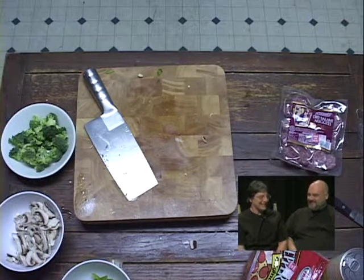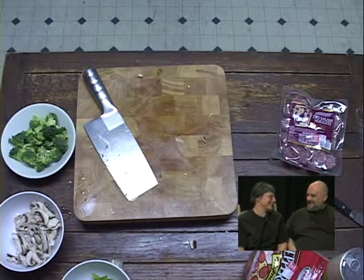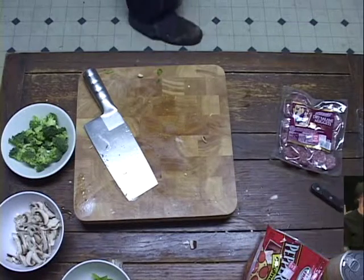He was like, I have to touch that? It's probably the only time he's made his own meal in his entire life. Oh, really? That's funny. I think her mother-in-law actually did.